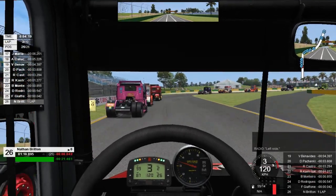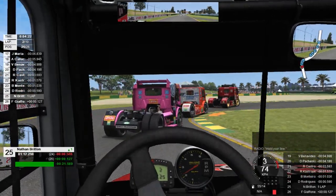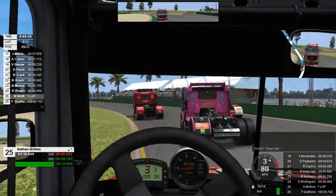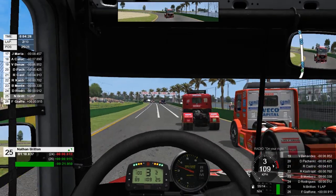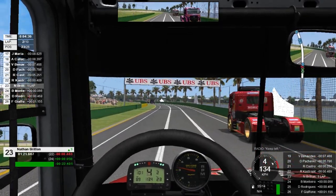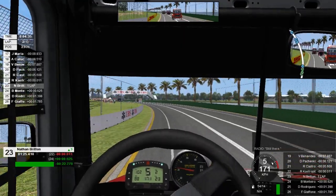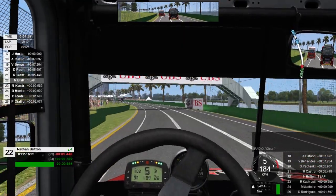On your left. Left side. Hold your line. Still cut the corner a little bit, but there's our teammate ahead of us. Same truck, same paint scheme, but clear right. We've got the long nose, he's got the short nose version. Still there, clear.